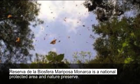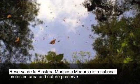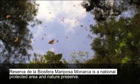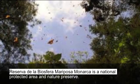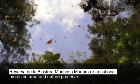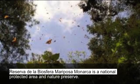Hi boys and girls, today I will explain about the picture of the place called La Reserva de la Biosfera Mariposa Monarca, and this is where they end their journey, and it is a lovely place for the monarchs to lay their eggs, and also it is warm.